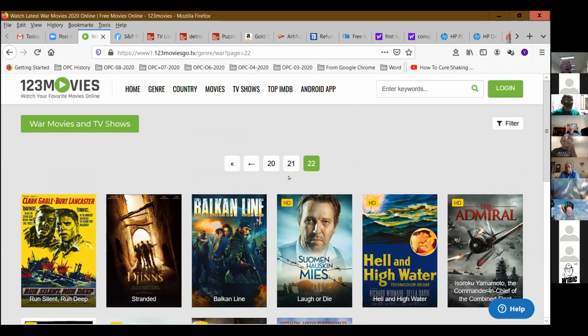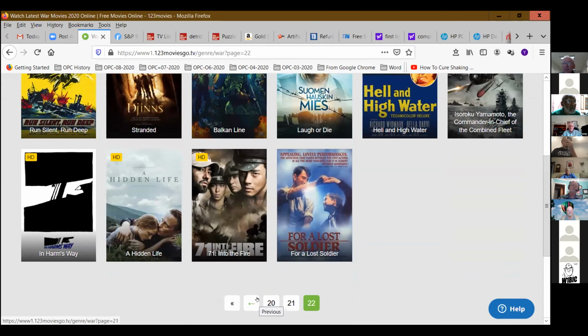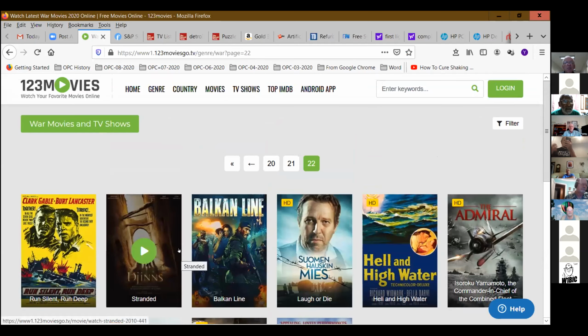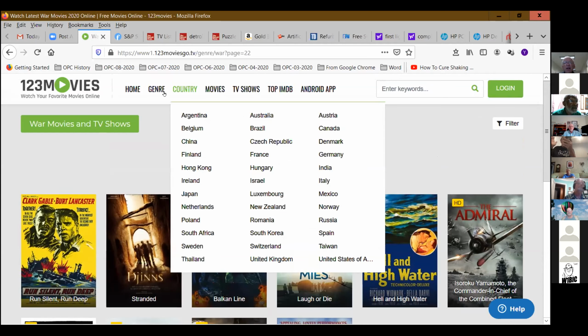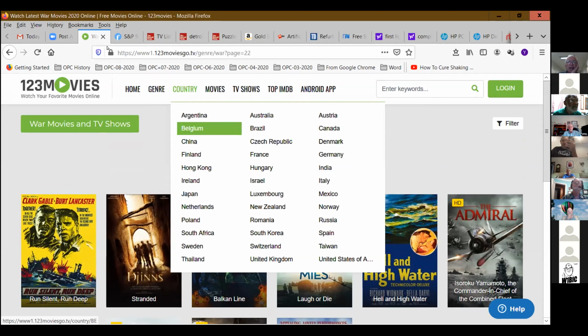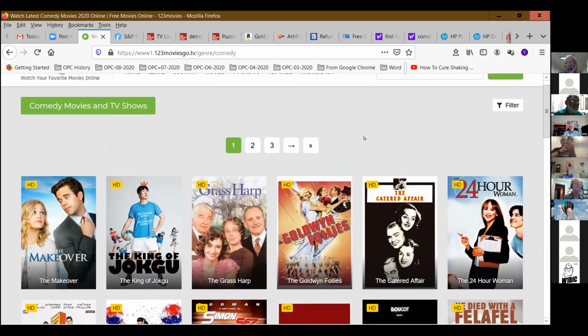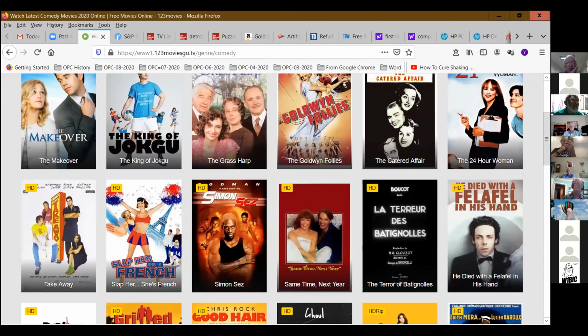Some of them are old classics, like this one on the left here, Run Silent, Run Deep, with Clark Gable and Burt Lancaster. A black and white movie about a submarine and a destroyer or something. I forget the exact plot, but anyway, for your entertainment purposes, I find this to be fairly easy and fairly reliable and a pretty good selection of movies. With this tab here, you can pick the different categories, the different genre of movie. If you like, let's say comedies, let me click there, and you can see this is a sample of some of the movies.